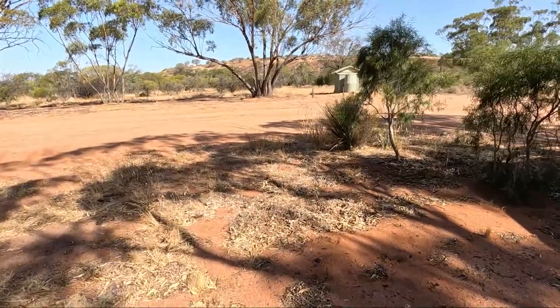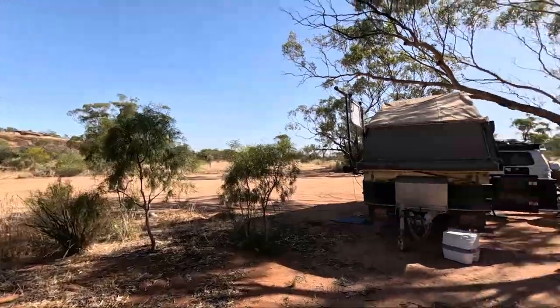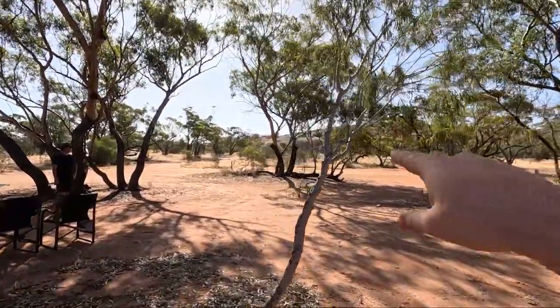This is a massive camp area. There's not just the big camp area here and the tables and the fire pits. You can drive around for hundreds of meters and there's tracks going off everywhere and there's camping bays set up in all of them. Marshall Rock is this big rock up here. There's another rock up the back here as well.